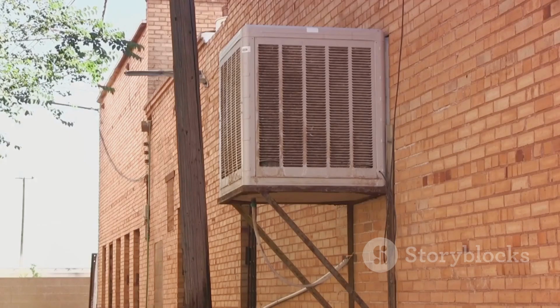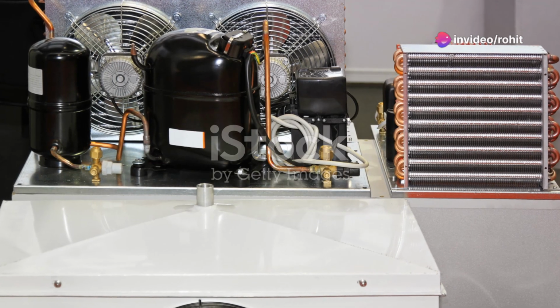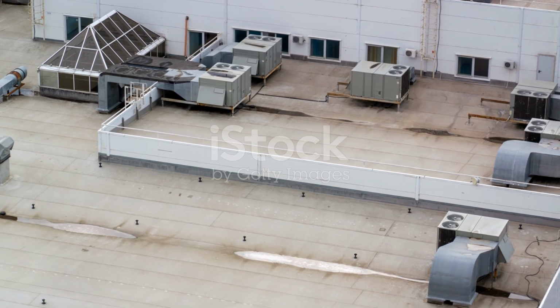But bear with me. This hot refrigerant then goes to the condenser. Here, it loses its heat to the outside air and turns back into a cool liquid. Finally, the expansion valve releases this cool refrigerant back into the room, and the cycle repeats. And that's how the refrigeration cycle works. But let's dive deeper to understand the components that make this possible.